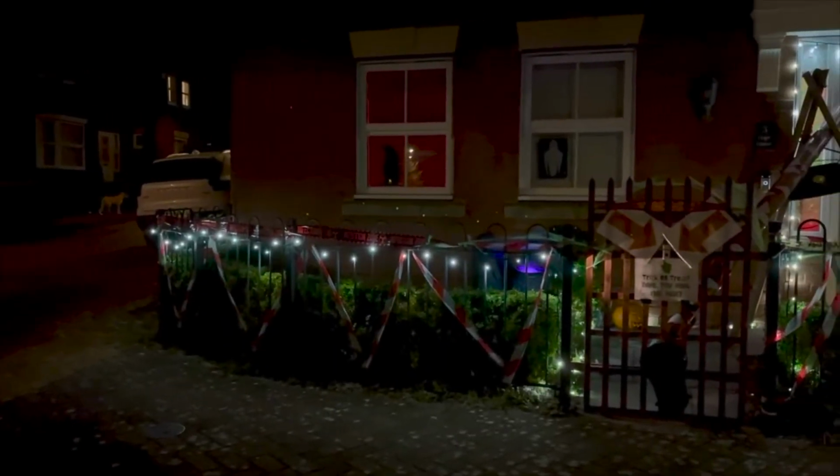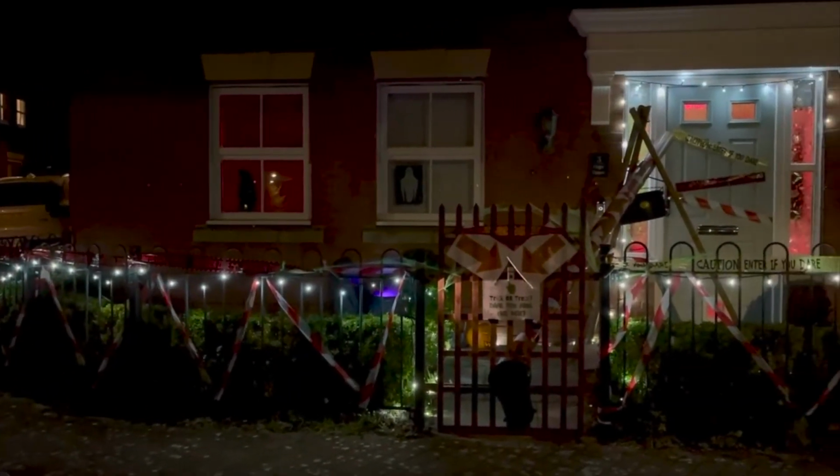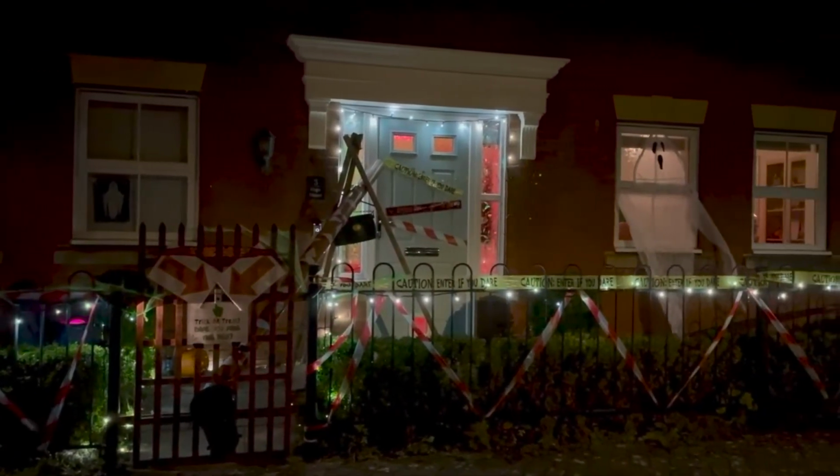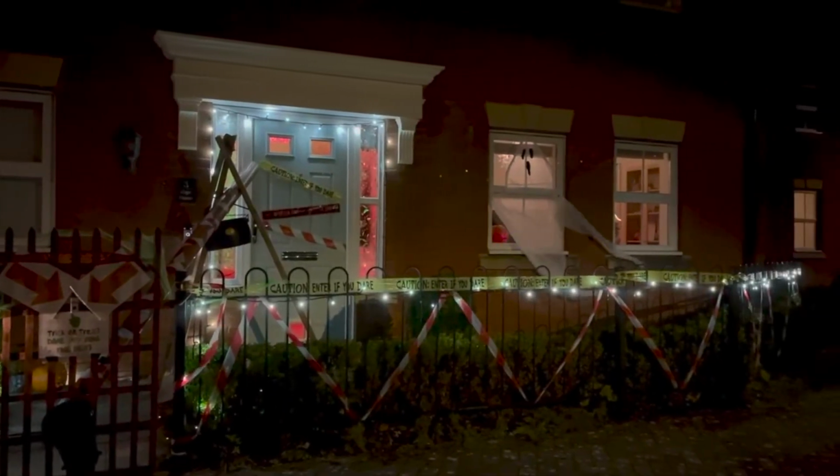The evening of Halloween itself went by really fast and I didn't manage to get that many photos or videos, but I'm just going to insert a few here so that you can see what it looked like by night.